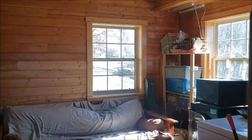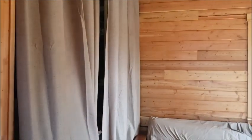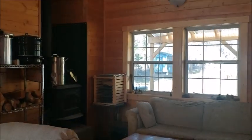So wood, just absolutely gorgeous. And again, just more storage here. So this is just underneath that loft, perfect for pantry and storage. And here, I'll just open this up for underneath the stairs. Again, stairs, so just more storage here underneath the stairs. And let's take a look upstairs.